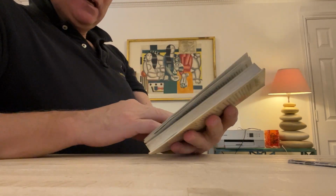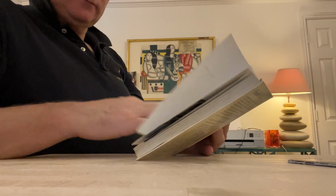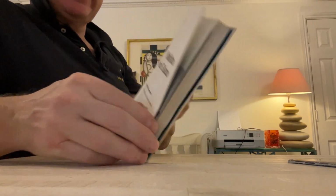So we have another one here. This one is not my book. It's given to my father by an acquaintance. It was published in 1967, Malta and Gozo.